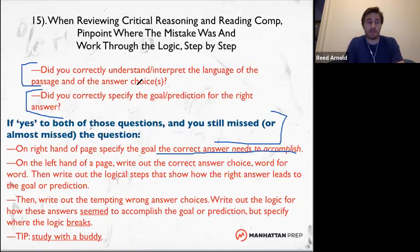Now, there have been a scant few questions that I take issue with, but I'm just going to let you know it's 1 in 400 that I've read where I'm like, I don't think that's fair. I don't think that really fits. Okay, but it's pretty rare. Almost all the questions follow a precise, clear logic if you really get into the guts of it. I think this is something next free GMAT prep hour I'm going to demonstrate. I'm going to show you how to review critical reasoning and reading comp questions. Really lay out the logic of them.